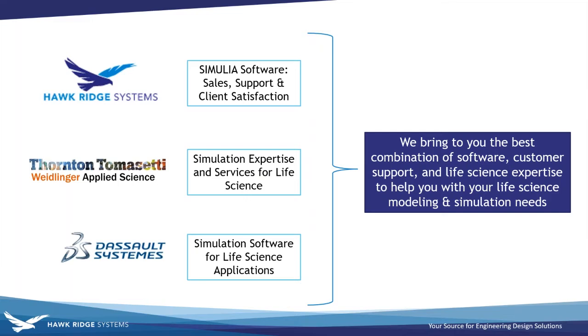Certainly Hawkridge Systems has been there for years for SolidWorks sales and support. We've been a SIMULIA software provider for the last 5 years, and we can support you with that as well. But we acknowledge that we don't necessarily have the expertise that the industry has for life sciences. So we've formed a partnership with Thornton Tomasetti so that when we engage with our customers in the life sciences with these really tough problems, we can help them get started with a solution that's going to help them overcome the challenges that they're up against.